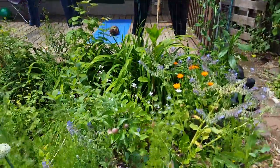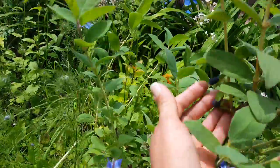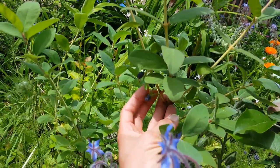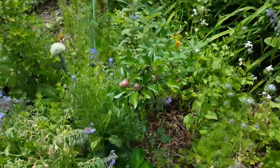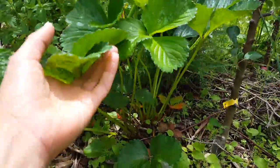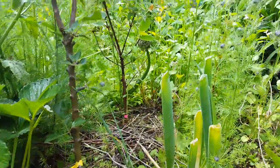Come back over here. This is honeyberries. These are honeyberries, a newer crop. I don't know if you can really see them. There are little blueberries in there. It's a honeyberry bush. I just brought that in. Another perennial next to our apple tree. It grew a lot over the winter. And some strawberries. I think we got almost ripe strawberries in there.